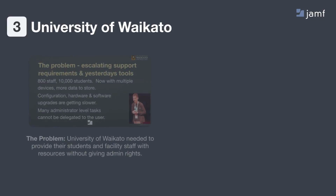Third story I want to highlight here is University of Waikato. And this is Paul. And again, Paul spoke at JNUC. And they were doing some interesting things. Being a school, they of course need to be a little bit more locked down just because of students and faculty. He didn't want them messing around with everything on their devices, on their Macs. So he needed to restrict admin access, but he also wanted users to get the things that they needed.